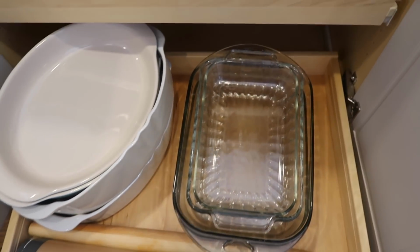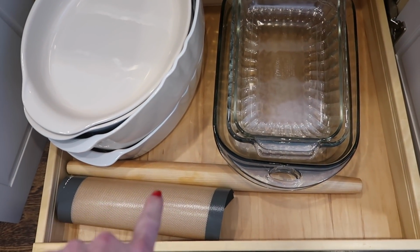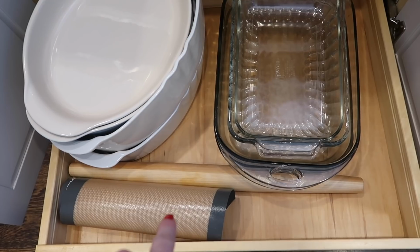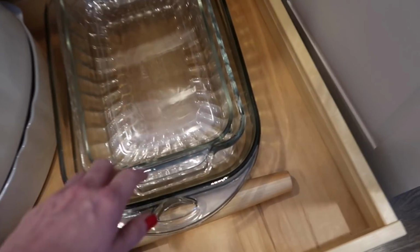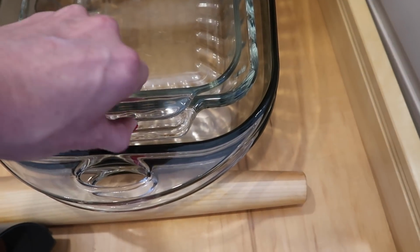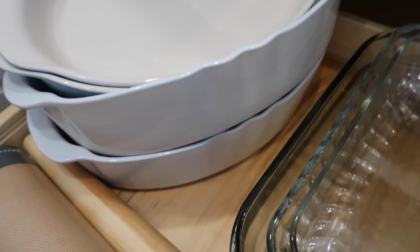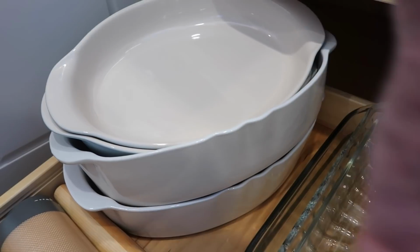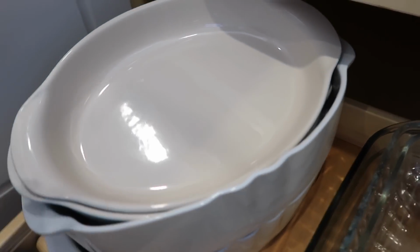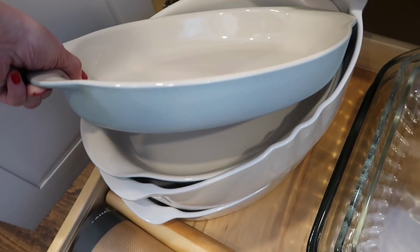Then down below is where I keep my large casserole pans, my rolling pin, and my Silpat. I have, how many do I have here? 1, 2, I have 2 really large ones, and then one kind of medium, and then this smaller one. And then over here, I just have 2 of those really large white ones, and then on top, I have 2 that are this size.